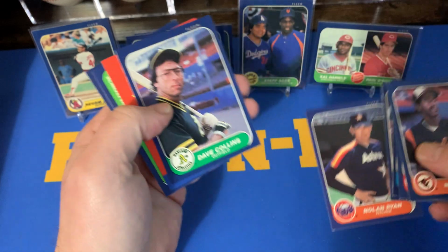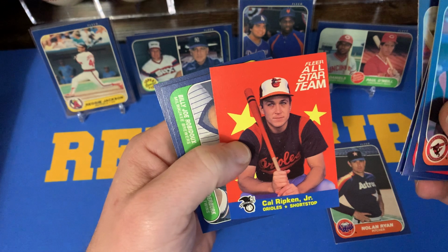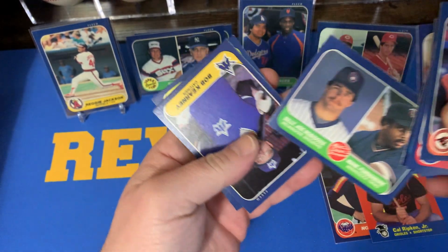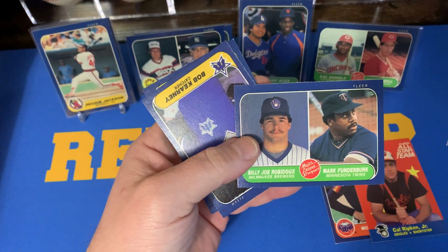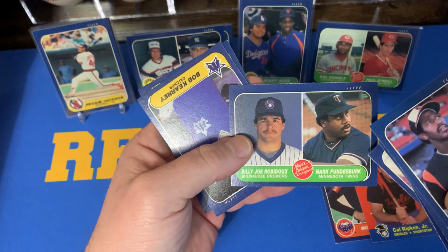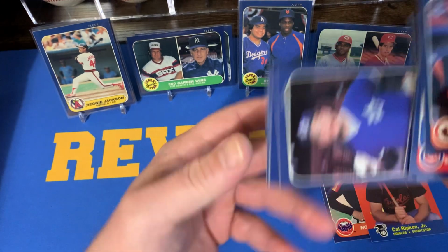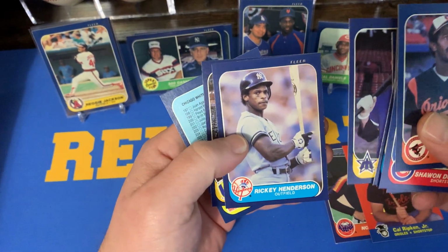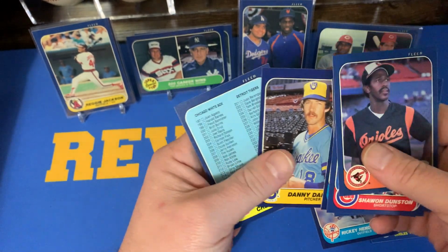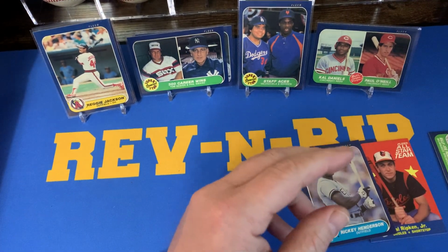Nolan Ryan, and that's nice. I have to look at that corner. Oh, look there. That is sweet. It's Ricky Henderson and Billy Joe Robidoux. No, that is not Ricky Henderson. This is Mark Funderburk. Boy, my eyes. I've got the eye appointment here in 2 days. There's Ricky Henderson. Maybe a clairvoyant on that one. We'll say I was clairvoyant. I could see through. I knew what was coming up.